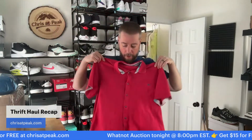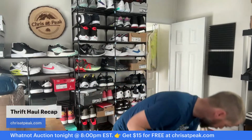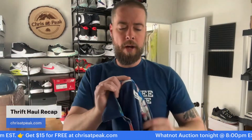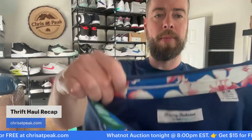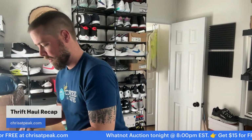So button up on this, full button. And the reason I picked it up is because of that collar pattern, but also because I found two of them, so I can lot these together. They're both size medium. They both have that same design, two different colors. So pretty good odds that the buyer that likes this one will also like this one, eh? That's my theory anyway. So I'll list those together.